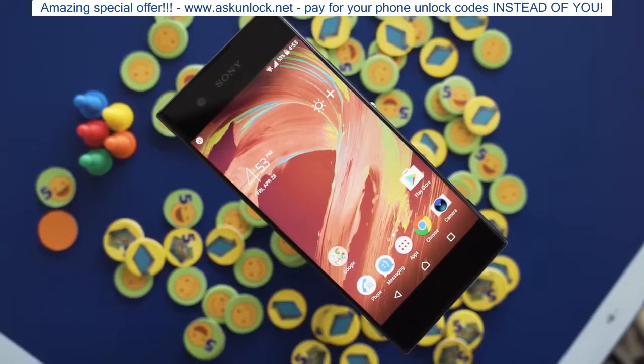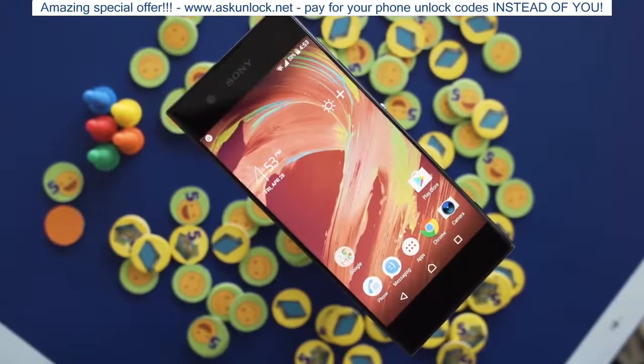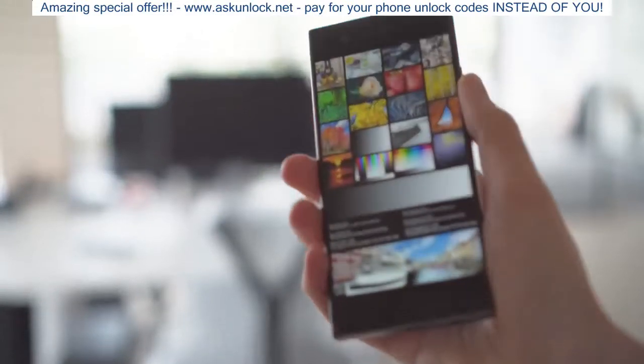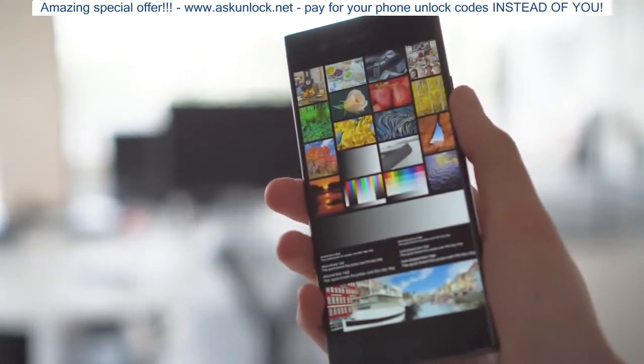The screen is 720p, but it's adequately sharp. What caught our eye is that colors don't pop that much. And even as it is, the color accuracy leaves much to be desired.